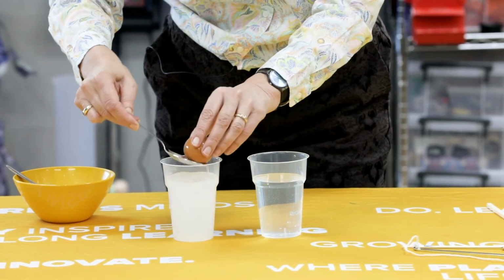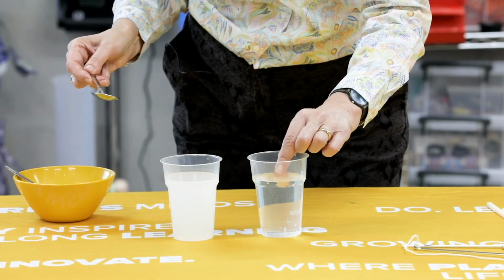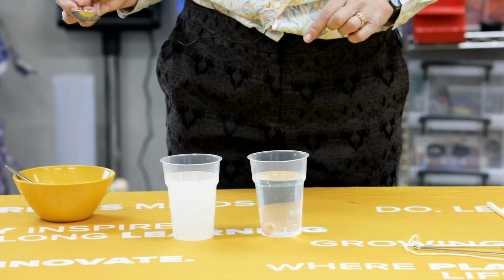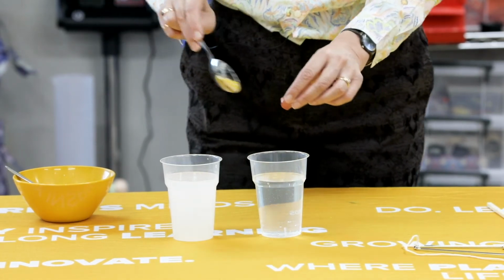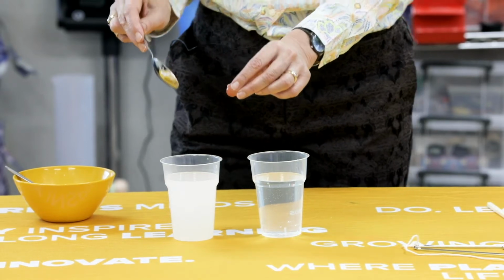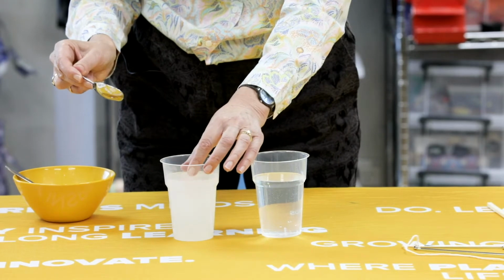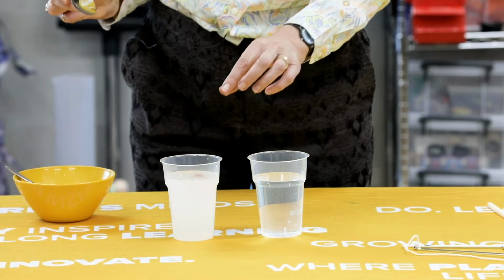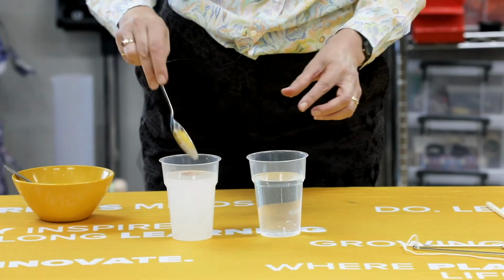Now let's try that with the grape. Grape in the tap water sinks. Now if you didn't do a grape, what do you think it's going to do in the salty water? Tell your grown up, what do you think the grape's going to do? When we put it in the salty water, it floats.